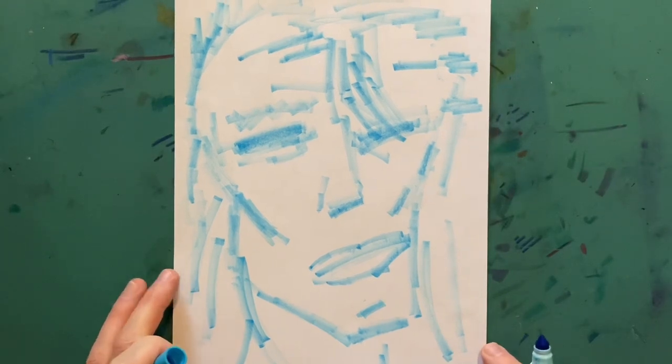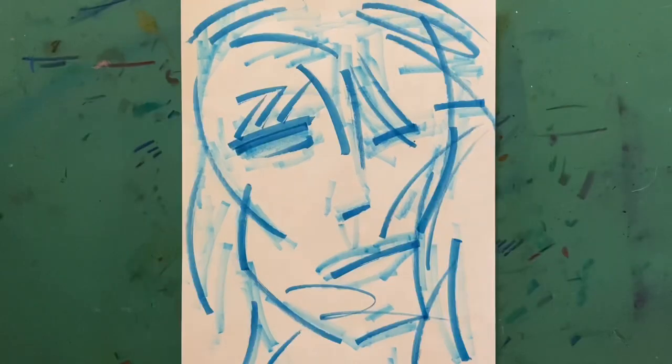Let's move on to our next drawing. I just wanted to show I threw a couple extra loops and some extra darker lines on the face just to make it look a little bit more artsy. Let's move on to the next one.